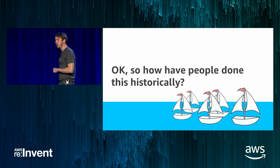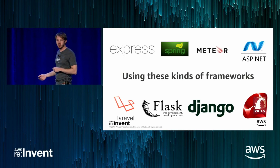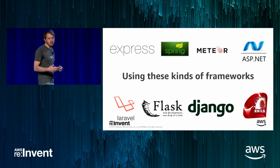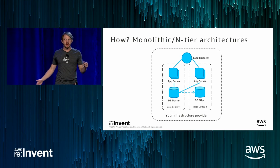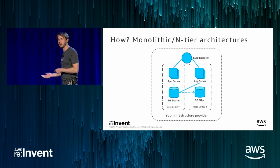So how have people been building these things, building architectures historically using these kinds of frameworks? Flask, Express, Spring, ASP.NET, Ruby. And this is the conventional n-tier architecture. You're probably all very, very familiar with this.